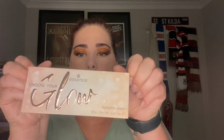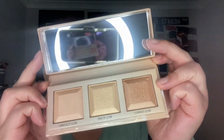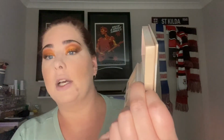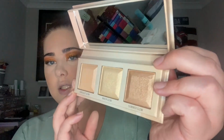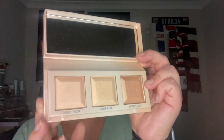I don't actually think we can get this here anymore, but it's been absolutely stunning. This is the Choose Your Glow palette from Essence, and it comes with 3 different shades. I mainly use this one down here, which is Summer Glow. The middle one is Major Glow, and the end is Candlelit Glow. They're all very nice colours, and they definitely get a workout in this house.